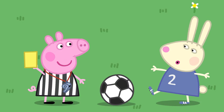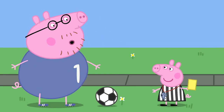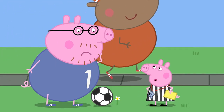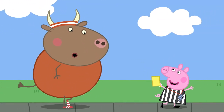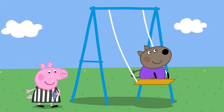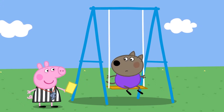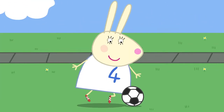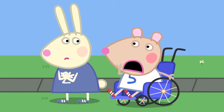Your shoelace is undone. You're not smiling. You nearly kicked that lovely flower. Peppa is finding all sorts of reasons to blow the whistle. You're running too fast. Whee! You're swinging too high. Oh! Woof, woof. Your ice cream is too melty. Watch out! Oof! Can we have a go now?